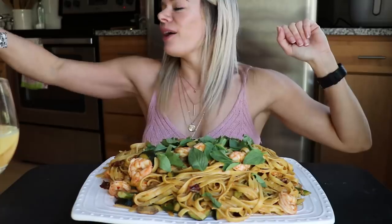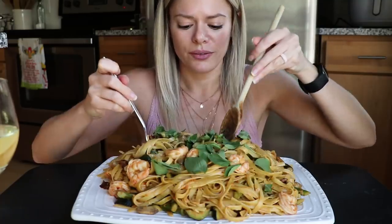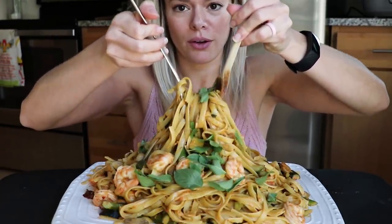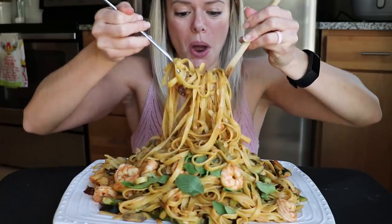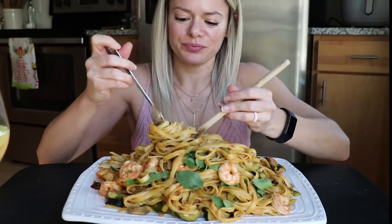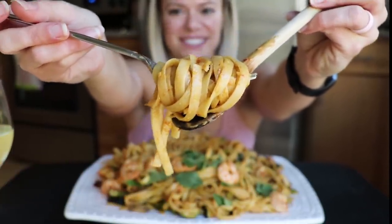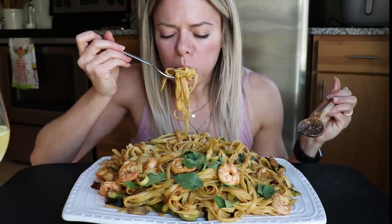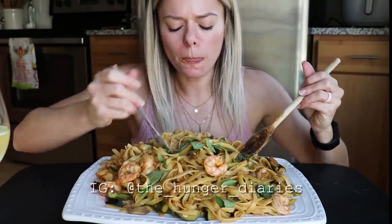Oh, that's gonna go so well with this. Okay, without further ado, I am just going to start eating. Oh, look at all that steam. Oh my gosh, it looks so good. Wow.